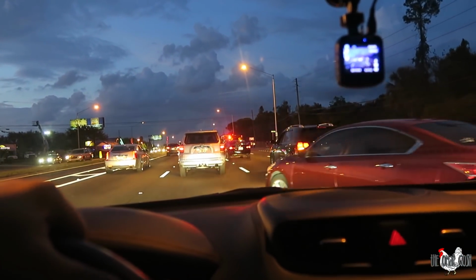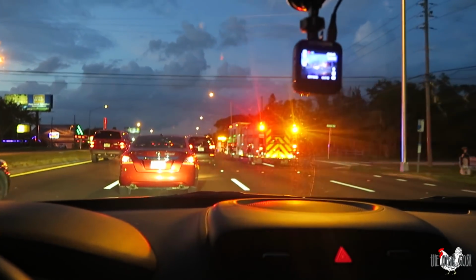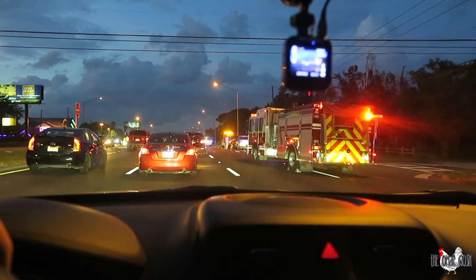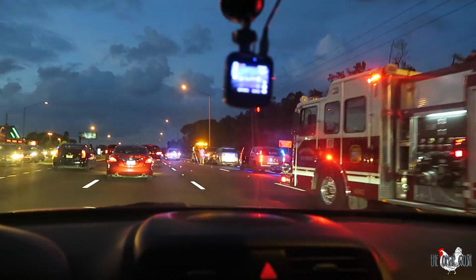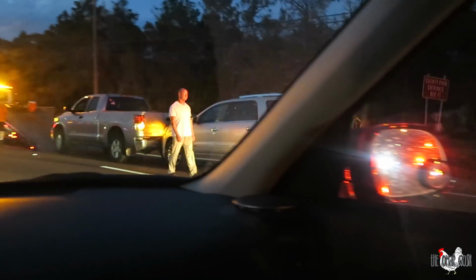Traffic really stinks. Hope everybody's okay. There's a lot of bad accidents on this road. Just a little fender bender.